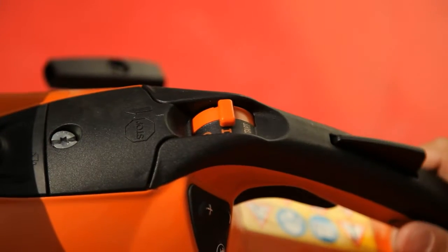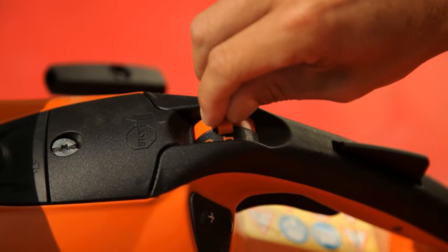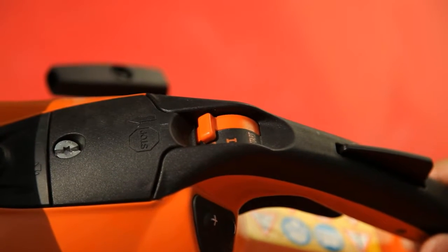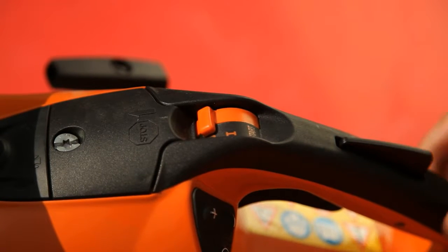If there is any severe fraying or heavy fraying on there, get it replaced. The on-off switch should be free moving and should switch straight into the off position. This is a key feature, especially when using the machine, to make sure you can switch it off if there's an emergency or any need to do so.